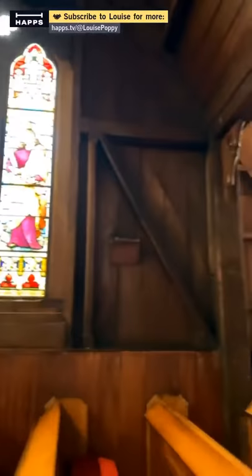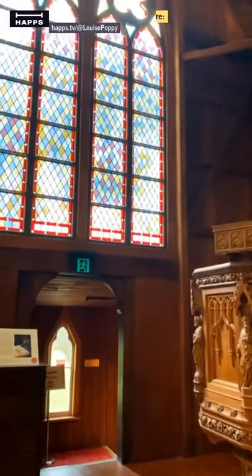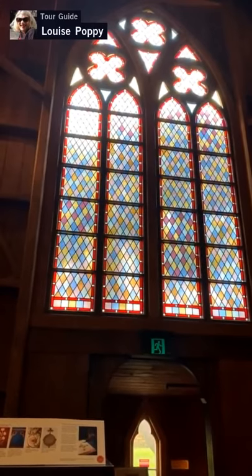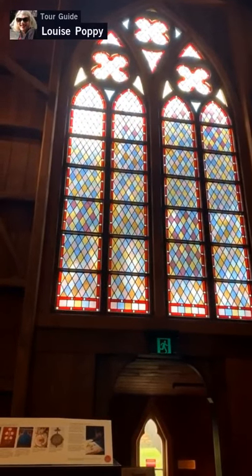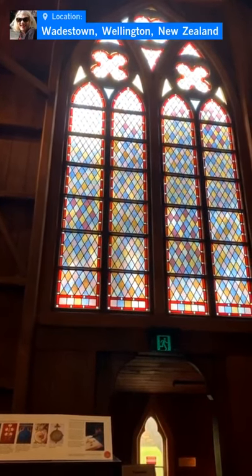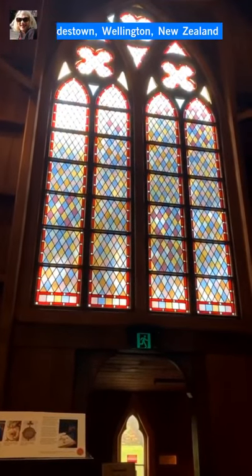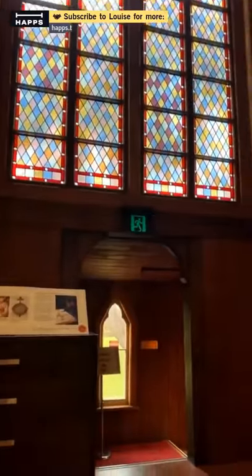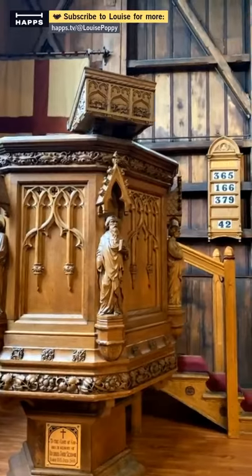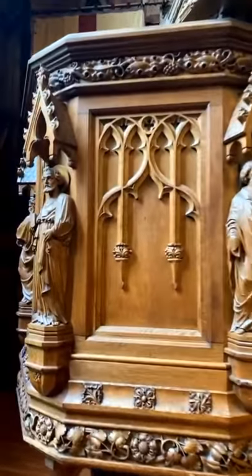The people's window here. This is the people's window, 1896. It was paid for by the congregation, that's why it's known as the People's Window, who raised £19 by each donating as much as they could. There we go. Gorgeous detail, look. Wow, this is where the sermon's read from. This is beautiful.